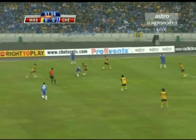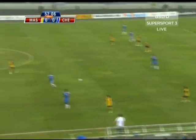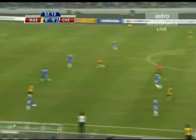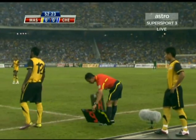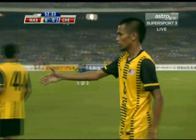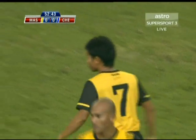But a completely different Chelsea side in the second half, and more urgency about them. And here the Malaysians breaking it up again. Joseph Kalangti wins the throw-in, and Malaysia are going to make a couple of changes. Gary Stephen Robert, number 12, is a very highly rated player. Can play either central midfield or push forward, and he's coming on to replace Badri Radzi. And the other player, when they get the opportunity to make the change, they're going to bring in Irfan Asel, number 7.